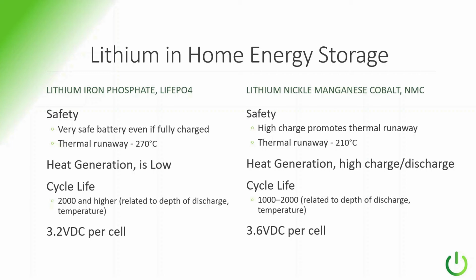And the voltage per cell on the NMC is 3.6 volts. So with that, you need fewer cells in series and a lower total cost to be able to get to your 48 volt battery pack.